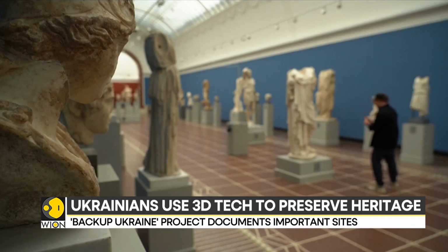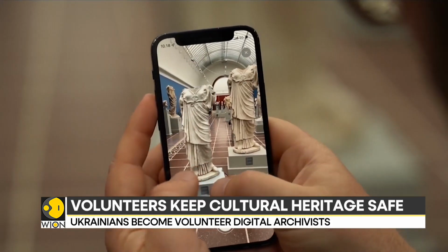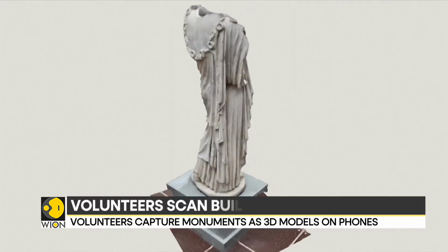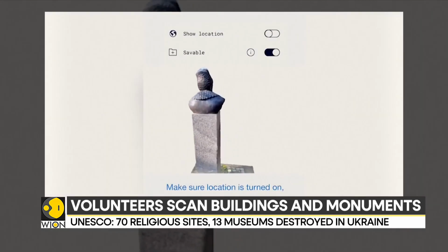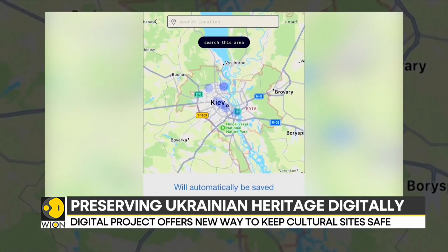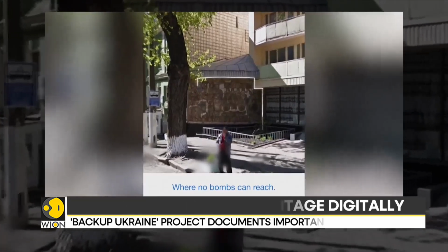using just their smartphones. It's powered by a 3D scanning mobile app that uses photogrammetry or LiDAR technology to create a detailed three-dimensional model. Publish your capture. All the processing is done in the cloud, and every scan tagged to a Ukrainian location is automatically saved to a database. Where no bombs can reach.